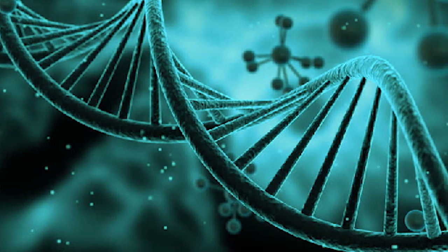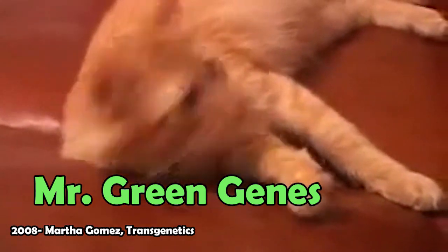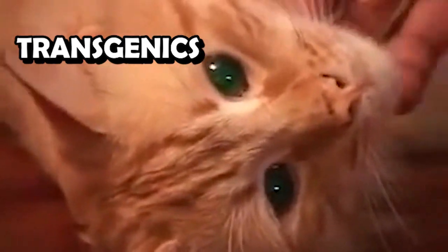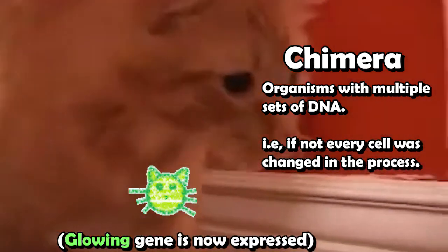But first we have to know how to edit genetics, and I know just who will be able to help us with that. Meet Mr. Green Genes. He's the first of many successful fluorescent cats. Yep, glowing cats. In hopes of studying and curing HIV and other genetic conditions, scientists wanted to see if they could safely perform transgenics on animals. This is when foreign DNA is introduced to an animal and it shows up on their cells. These chimera then express the desired trait from the changed genes.